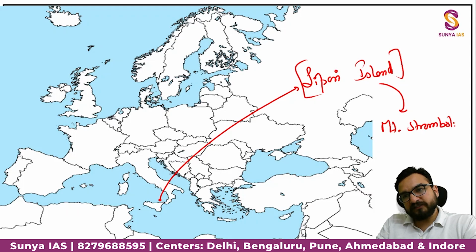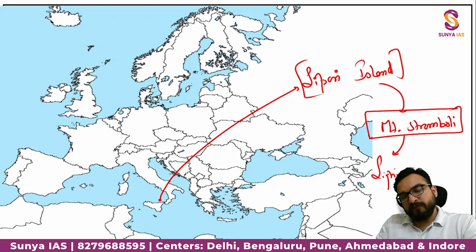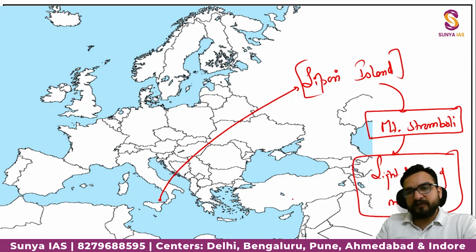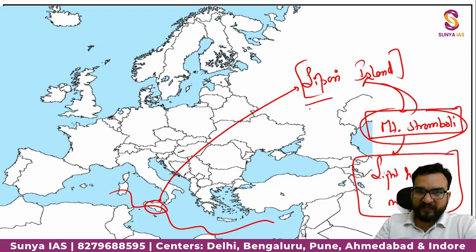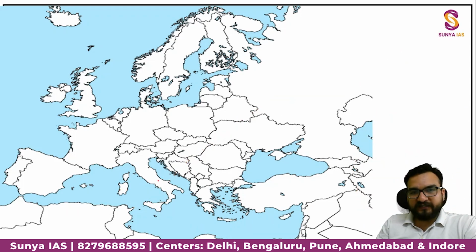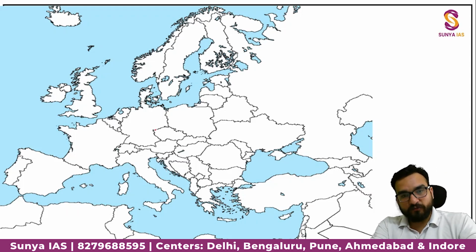Very important, guys. This Mount Stromboli is also known as the Lighthouse of the Mediterranean Sea. Lighthouse of the Mediterranean Sea, guys. This Mount Stromboli, present in Lipari Island, nearby this Sicily Island. Lipari Island is also a part of Italy. Understanding? So in Italy, what we have seen, let me show you the map of Italy only.